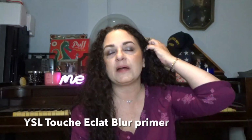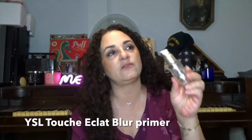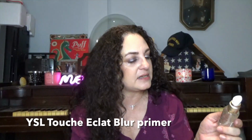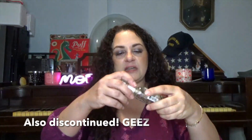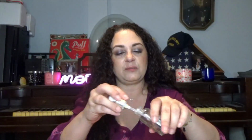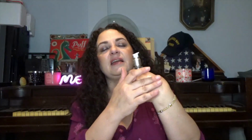Other drugstore foundations, if I needed to go out and purchase one, which I don't, I would try something different. This one I'm so sad to see go because I loved it, number one, and to me it reminds me so much of the Yves Saint Laurent primer. This is from Joah Beauty and is their Glow Activator Radiant Primer. There's still a bit left in here, and I did really scrape this too, but at some point you gotta let stuff go, you know what I mean? It feels like a jelly.